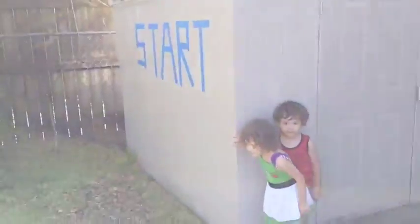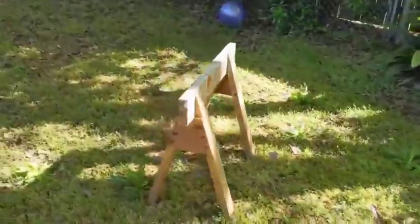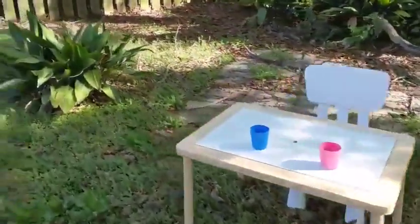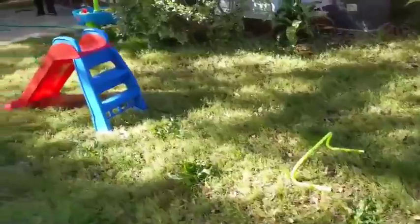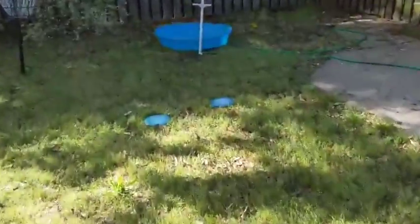Okay, here we are, toddler obstacle course. They're gonna jump over the hurdle, jump over this hurdle, go under the sawhorse, jump over this hurdle. They're going to drink some water, and then they're gonna run around these bushes, jump over this hurdle, go under the sawhorse, over this hurdle, onto the slide, over this hurdle, take a disc, put it in the basket, and back to the finish.